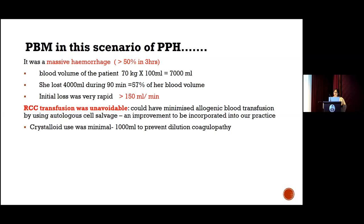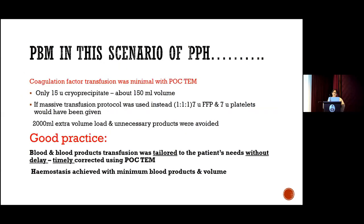But what could have been done was to use the patient's own blood, reused by doing a cell salvage, but we didn't have that facility. And the crystalloids are also minimized. We replaced blood loss with blood, minimizing the crystalloid to prevent dilution coagulopathy. That is one of the factors that lead to the development of the triad, the triangle of death. So to minimize that, the unnecessary crystalloids were also avoided, and the coagulation factor transfusion was minimal.